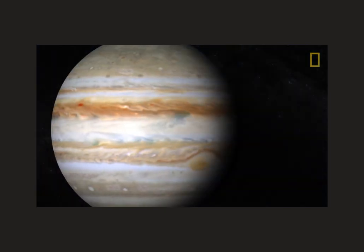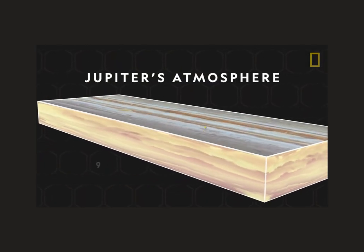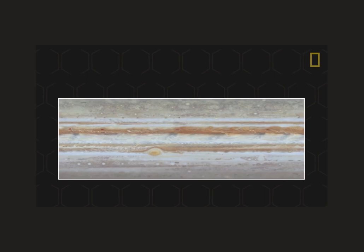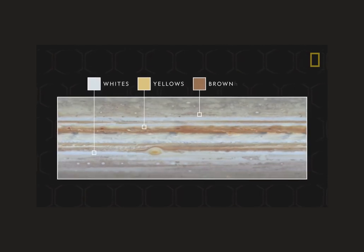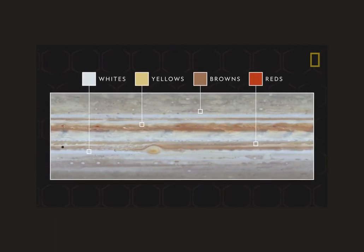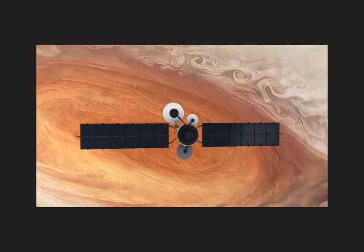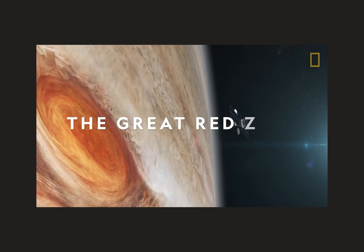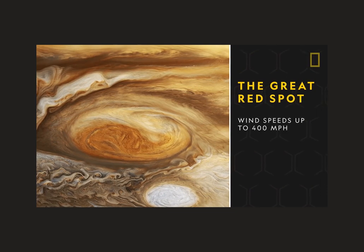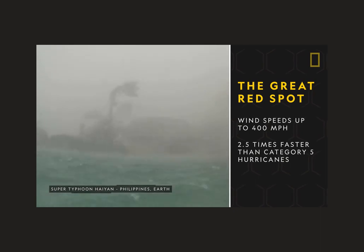Jupiter's gaseous composition can be observed in its atmosphere. About 44 miles thick, the atmosphere is a canvas of stripes and storms churning across the giant planet. Their colors range between shades of whites, yellows, browns, and reds, all caused by the different chemical makeup of each area. Probably the most iconic feature of Jupiter is a crimson-brown storm that's been raging for over 300 years, the Great Red Spot. It's a giant, swirling collection of clouds with wind speeds of up to 400 miles per hour, at least 2.5 times faster than Category 5 hurricanes.